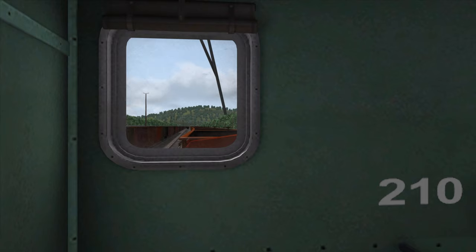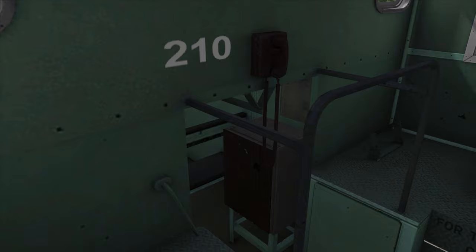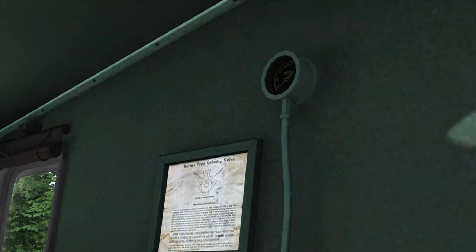We're a mile back now, in Caboose 210. This is the brake valve the brakeman would use to apply or release the train brakes to communicate with the locomotive in times before radio, like we talked about in episode 1.